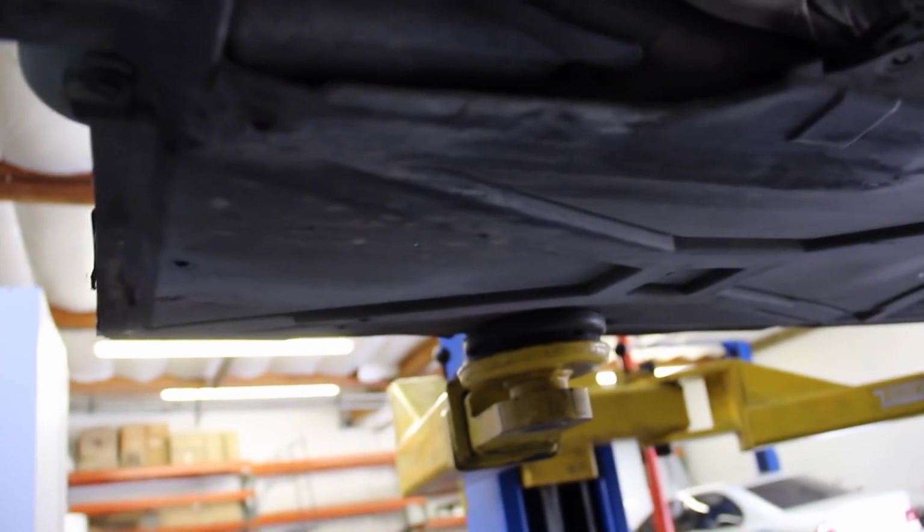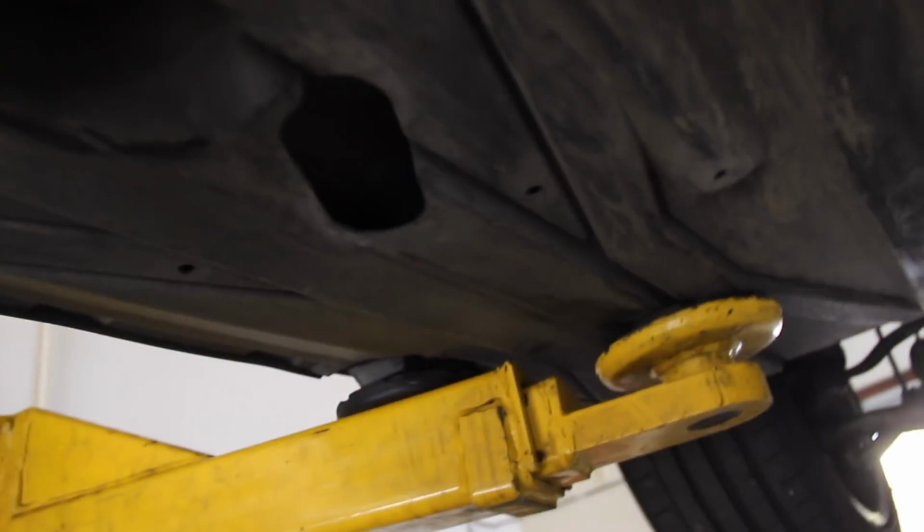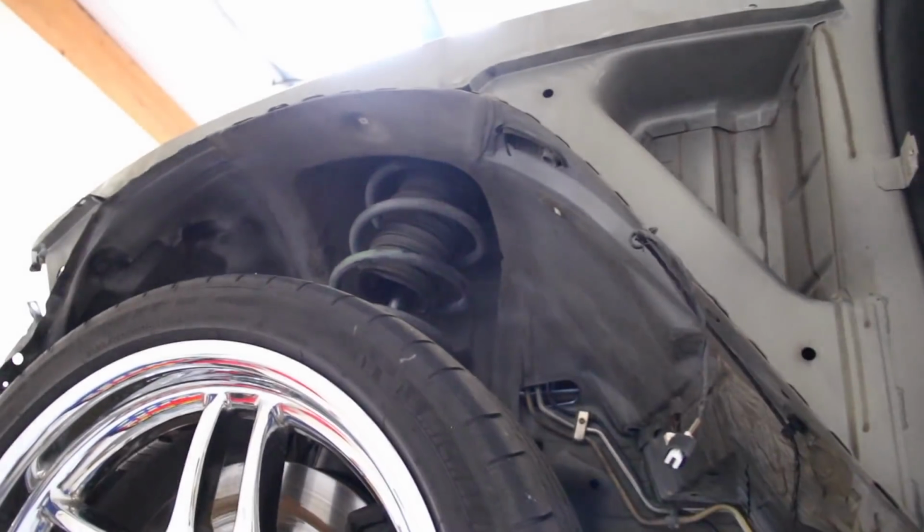We also have these side plastic trim panels here, and we're missing a screw, but the hole is there, and they appear to be completely intact. Same deal over here. A little dirty, but all here. And then this car has a fully factory suspension of control arm struts and springs all the way around.